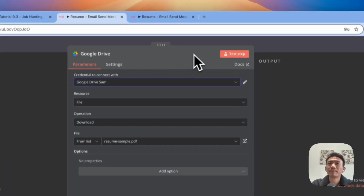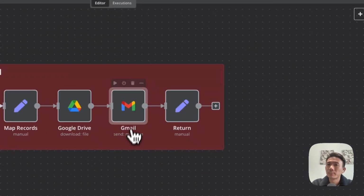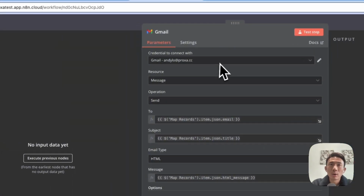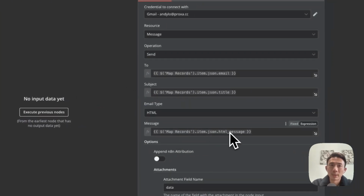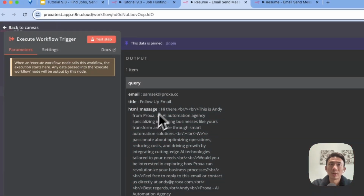All right. The fourth step will be the Gmail node to send a message. So we can search for the Gmail node. This is the account. And then for the resource, we choose message. Operation, we choose send. And then To, which is the email. Subject, which is the title. Email type, HTML. We just map the HTML message shown in the previous nodes. Basically, which is like this.